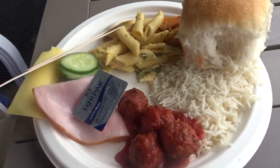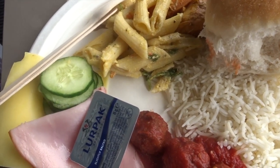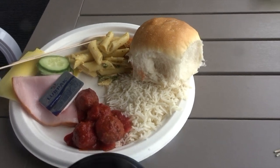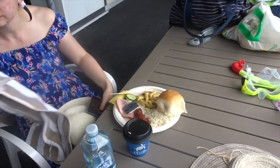They've got rice, meatballs, ham, cheese, cucumber, some kind of pasta, and a chicken curry there as well. So we'll have a little bit of that. And bread roll. And a cup of hot chocolate.